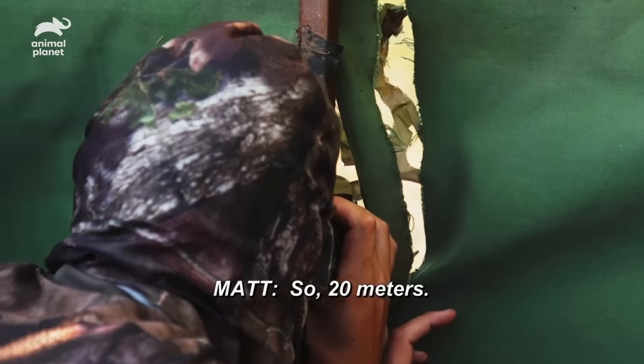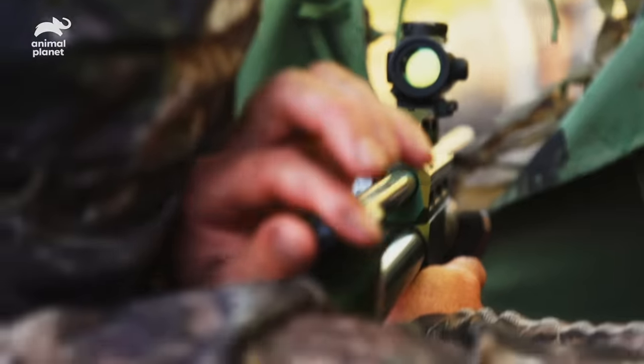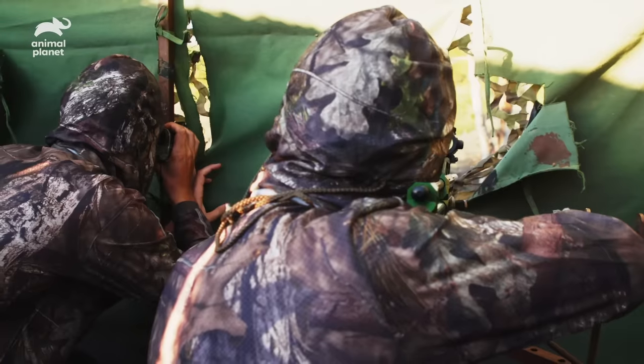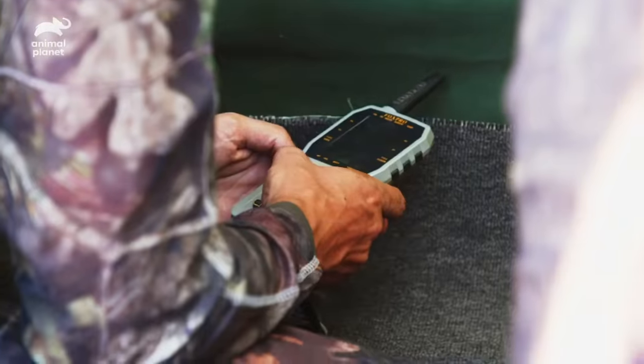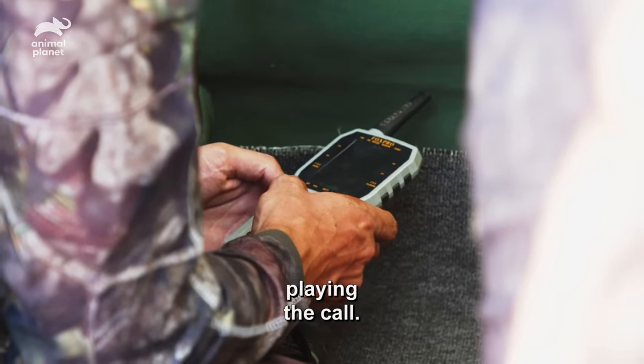Is it 20 meters? 20 exactly, yeah. Matt and I are calibrating the rifle to the exact distance. The safety of the animal is our priority, and that means a clear shot with the tranquilizer. With that, I'd say we can start playing the call.